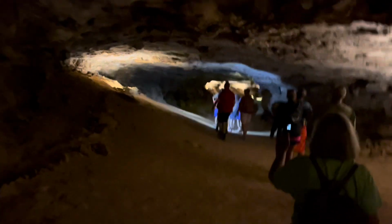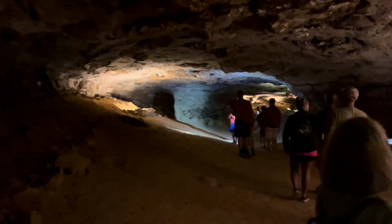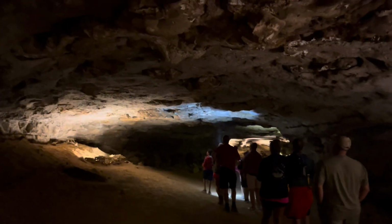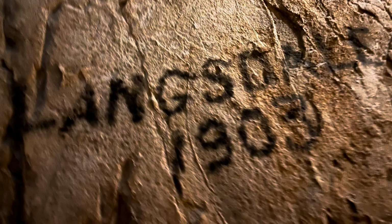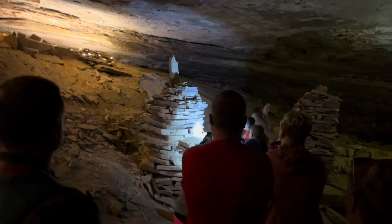But it's not. It's just the sound reflecting off the ceiling here. Also, if you look at the ceiling, the rock formations look like thunderclouds. This is called Thunder Owl. Here. In this passage, there's breakdown rock everywhere.